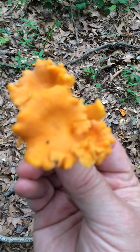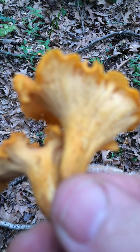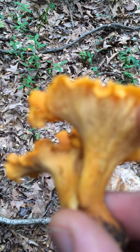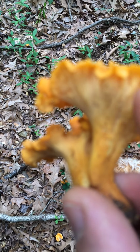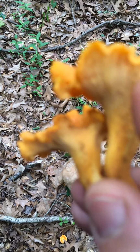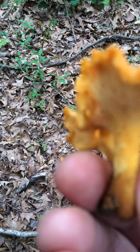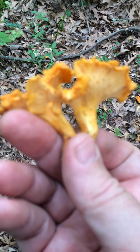There are other varieties, but the main identifying characteristic of a chanterelle mushroom is that it has no gills. They're called false gills. And if you can see this on camera, the false gills are just simply grooves, folds, vein type structures that run down the stem of the mushroom. But by no stretch of the imagination can you confuse these false gills with regular gills of other mushrooms.